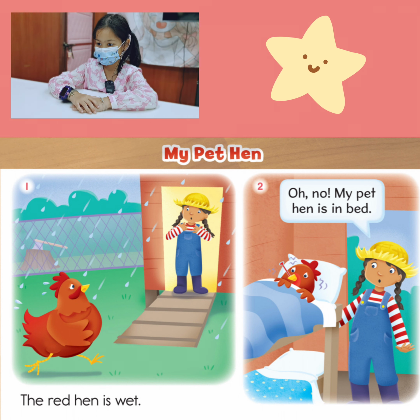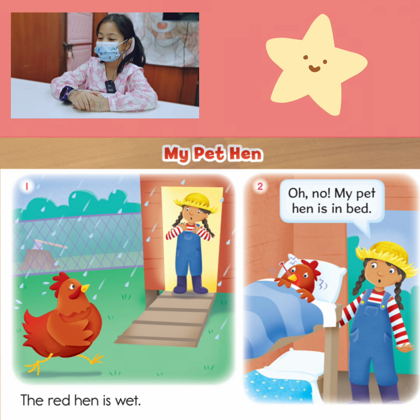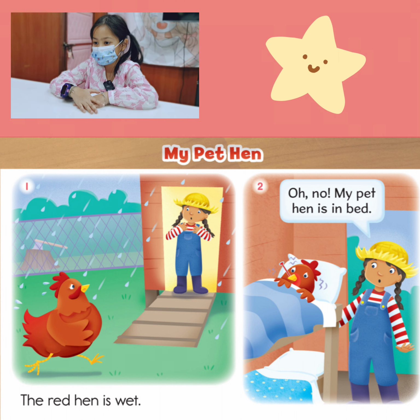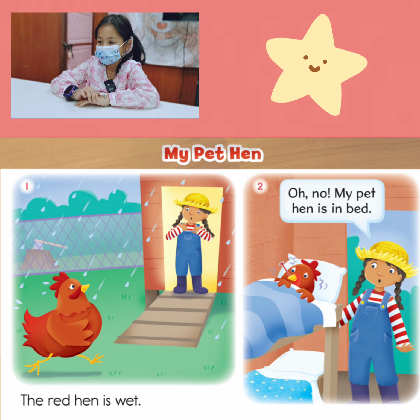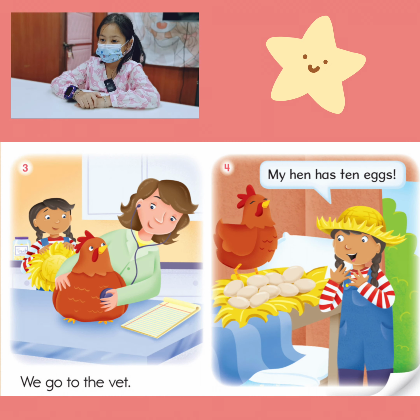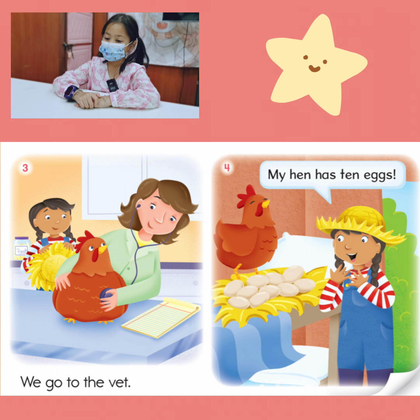Okay. And then picture two. Oh no. My pet hen is in bed. Yeah, okay. What happened with the hen? Maybe it is sick, right? Yes. Yeah, so go to picture three. We go to the vet.